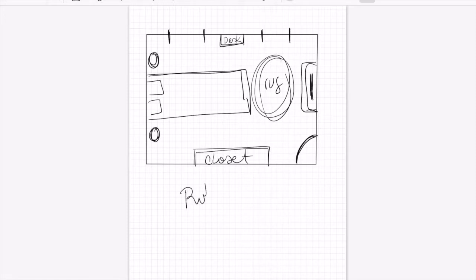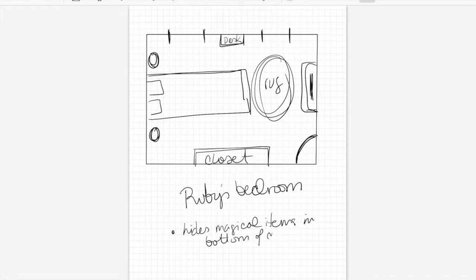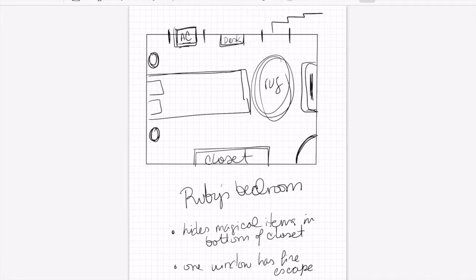And this would be Ruby's bedroom. And then I could maybe put notes here, like hides magical items in bottom of closet. It's like, where is that in relationship to the door and the window? One window has a fire escape. So I need to figure out which one, because that could be really handy. So we're going to say it's this one. So I'm just going to put stairs. That's the fire escape. And I'm going to say that her AC unit is right here. Her air conditioner unit, because that's what we usually have here, window units. So I can see, one window has the fire escape and one has AC. And that's how I would start taking some notes.